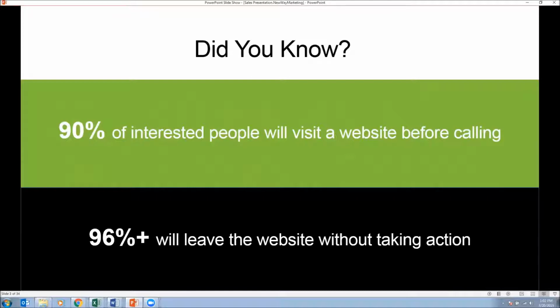An interest is going to be generated by the direct mail piece. They're going to go to the website, but then 96% of them are going to leave without taking any kind of action. They're not going to convert. They're not going to make a purchase. They're going to leave. And most likely, they're going to go and see what your competitors are up to. So with Direct Mail 2.0, we're providing you with a solution where we are going to be able to continue to re-engage your customers over and over again so that we can ensure that you are the one getting the business and not your competitors.